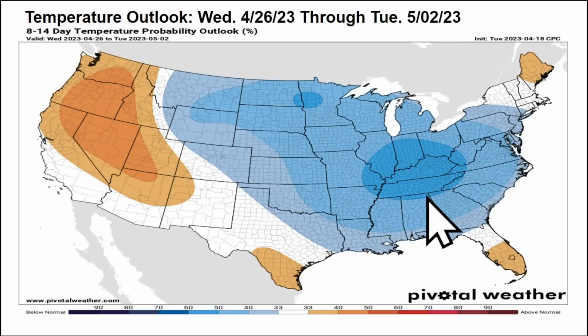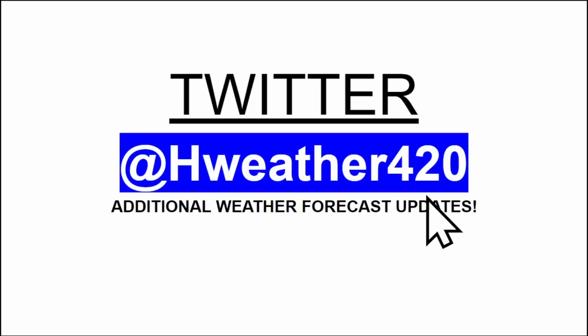So buckle up, because it will be cooler, and you definitely have to bundle up going outside here, especially on those colder mornings, especially this upcoming weekend.